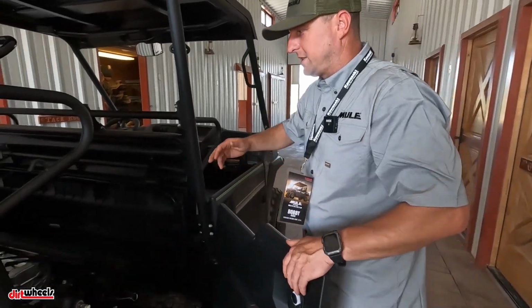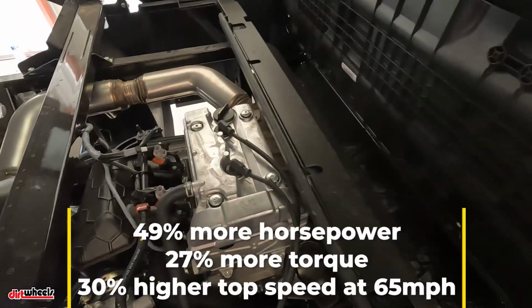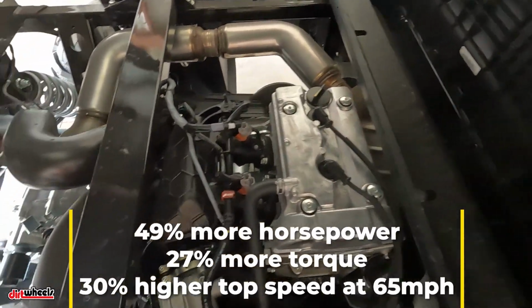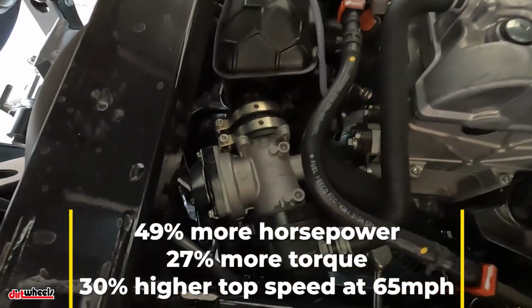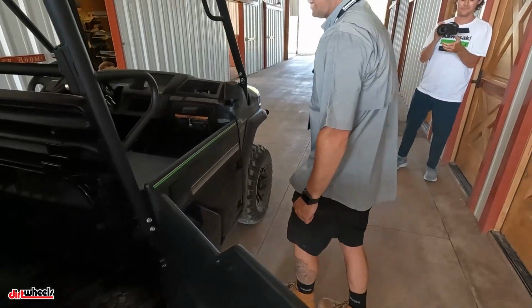Obviously a 1000cc or 999cc engine, parallel twin, single throttle body. Throttle is activated by fly-by-wire. It is a fly-by-wire throttle system, so it's smooth every time you hit the throttle.